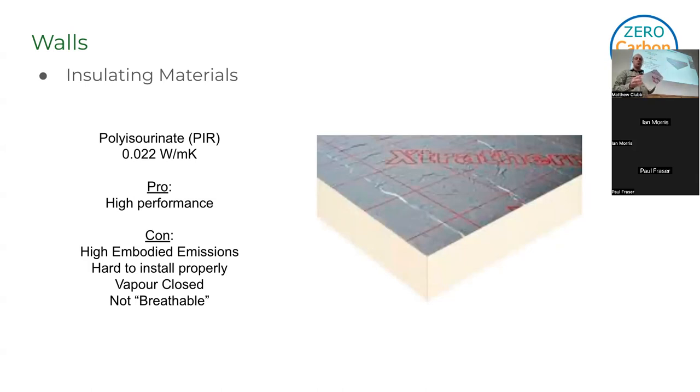And I'm sure a lot of us have probably got some in our houses, and on the surface of it, it's great stuff. It's got a performance of 0.022. The lower that number is, the better. So it's really high performing, and it's actually quite cost effective because it's so mainstream, because it's used by all the big house builders as well.